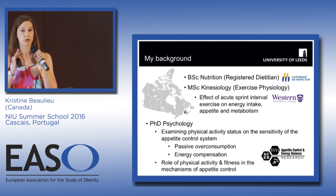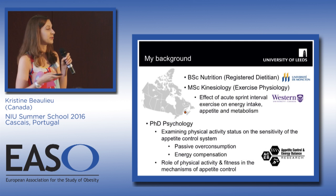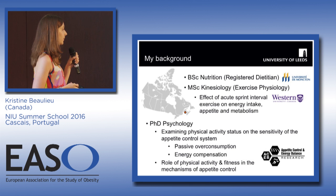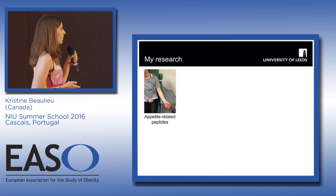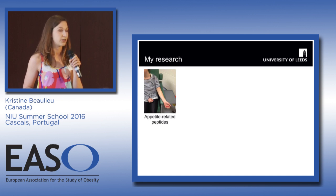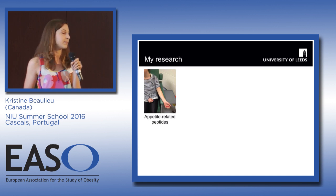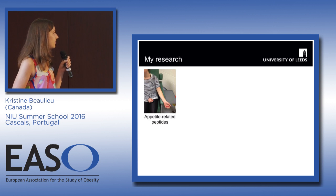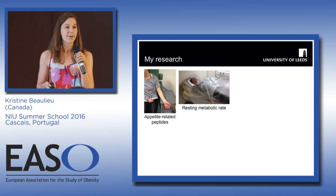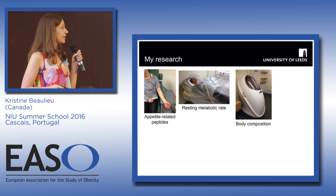So our lab focuses on several aspects of appetite control. So I'll go through some of the measures that we use in our lab. So we look at appetite-related peptides. So in my first study, I took a fasting blood sample. So I'm looking at ghrelin, leptin, PYY, insulin sensitivity. Then we take resting metabolic rate, so how much energy an individual expends at rest.